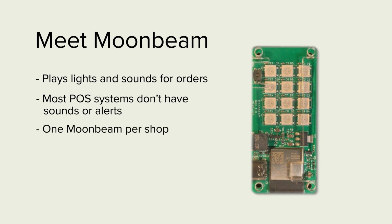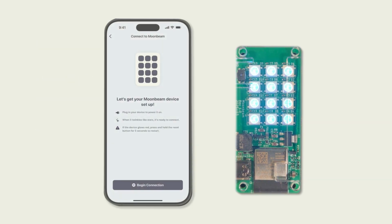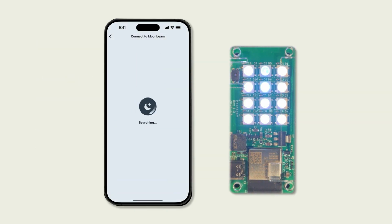Each Moonbeam is tied to a specific shop. Let's set it up. Start by plugging it in. You'll see its LEDs twinkle like stars. That means it's ready to connect. Start the pairing process in the app. Moonrise will search for your Moonbeam automatically.